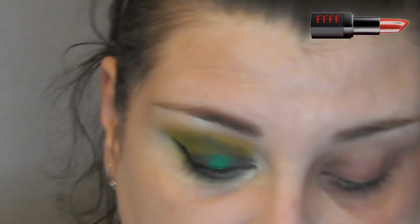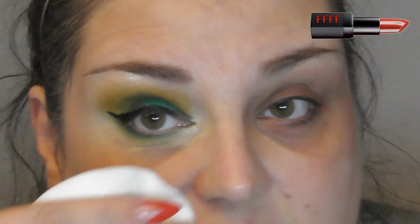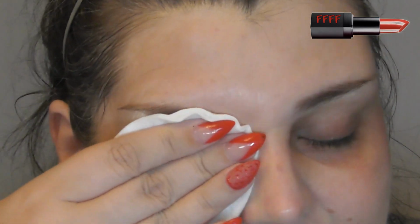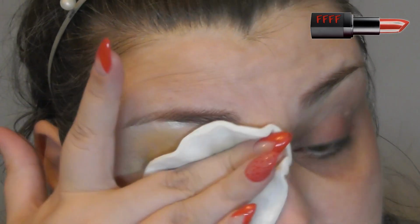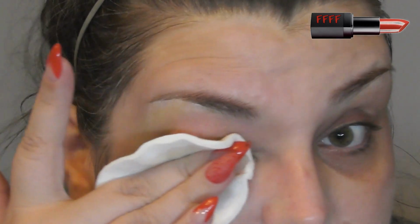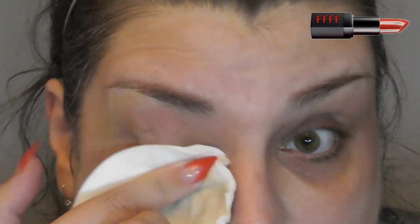And let's do the other eye. It's not stinging my eye at all. And as a contact lens wearer, my eyes are very, very sensitive anyway. Now, this is the point that I'm not going to be able to see you, so if I go off camera, I'm really sorry. A lot of eye makeup removers I can't actually use because they're just too strong.